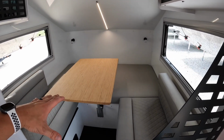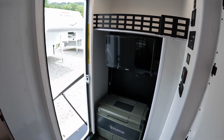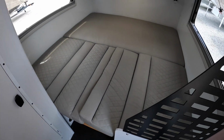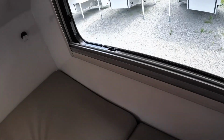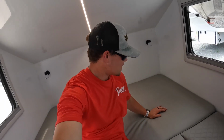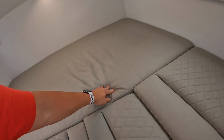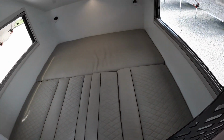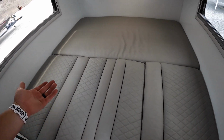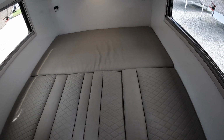I think I was going to show you what this looks like made into a bed as well. So we'll go ahead and do that. And that's what she looks like. Well, hang on. There we go. That's what she looks like made into a over queen or king size bed. And this thing is super comfortable. This mattress right here is actually like a memory foam air hybrid, and it's super comfortable. But yeah, it's huge. And like I said, if you got two people, like me and my brother, you could do long ways and have like two twin size beds.